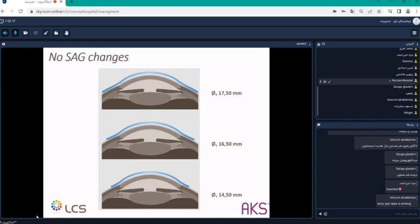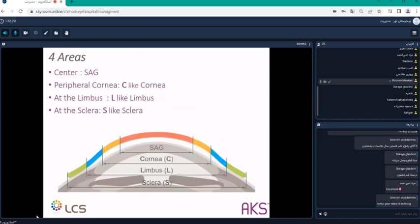So that normally allows you to insert just one lens, do all your assessments in terms of clearance and diameter, and then you will be able to order the lens. Because the goal of a good scleral lens is to fit a lens with a clearance all around the cornea. So the goal of a good fitting is to avoid any touch on the cornea from limbus to limbus.